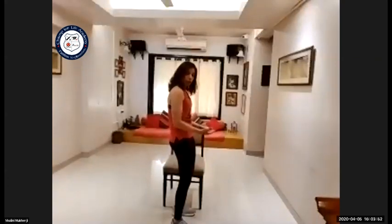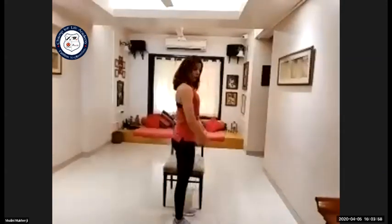Now it's okay for a while, but if we are constantly in this position over a prolonged period of time, even if we want to lengthen, open, we are unable to do so because the tight muscles are pulling the joint towards it. So we are actually changing the position of our joints.